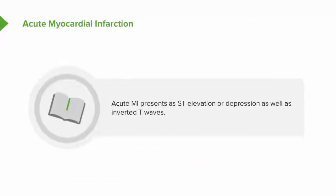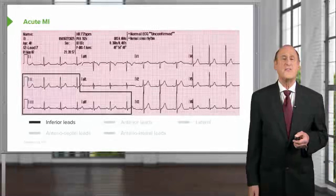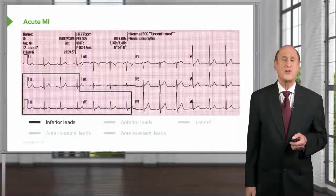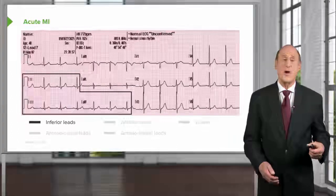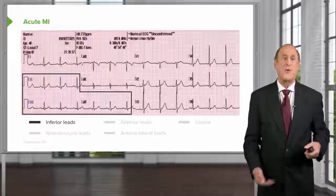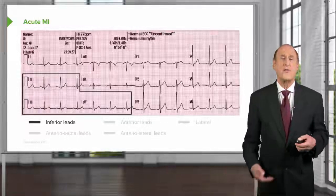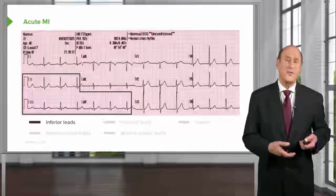Acute MI presents as either ST segment elevation or ST segment depression, and often associated with inverted T waves, as you're going to see. Depending on where the changes occur, it gives us a rough idea of the location of the myocardial infarct. So the leads that look at the bottom of the heart, remember lead 2, lead 3, and lead AVF from down below, those show us heart attacks on the inferior or posterior of the back, either the underside or the back of the heart.